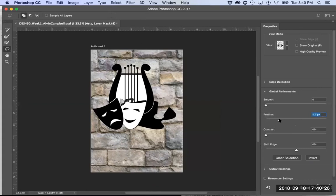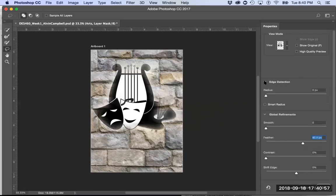A lot of the Refine Edge features that you would use in Photoshop CC 2015 are actually already in this menu. I think they've done away with the fact that you have to go to a separate menu to do many of these things. It's all right here. For instance, edge detection, which is the main reason why we go to the Refine Edge dialog box, is right there at the top. All you have to do is click on that little sideways arrow and then click on Smart Radius.